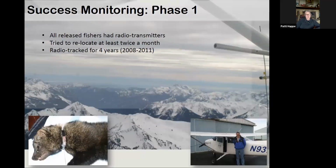So all the fishers that we released had a radio transmitter collar on them, so we could follow them to see, is this going to work? The first question was, are they living? And then if they survived, were they staying in the release area, and were they able to establish home ranges? And then we also wanted to know, if they are living and hanging around, are they able to effectively reproduce? Because you need all those 4 things for a population to establish and say that you have recovery.